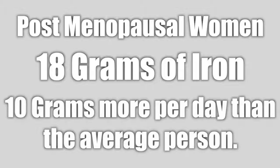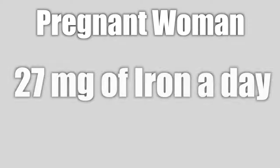Postmenopausal women need 18 grams of iron. That's 10 grams more per day than the average person. A pregnant woman needs 27 milligrams of iron every single day.